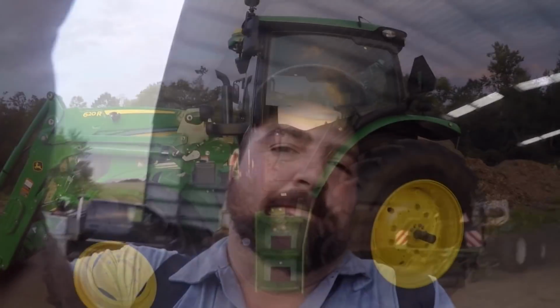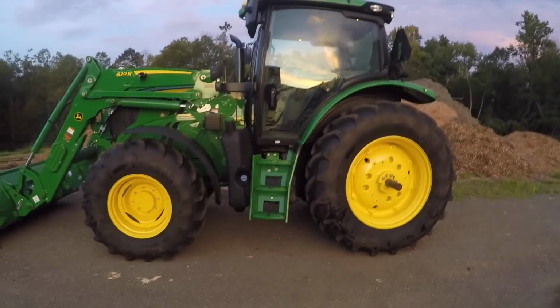This is, let's get the light out. What is it? 6110R. That's right. That's what I went with. A 6110R. Let me get it outside where you can see it. All right, guys, there she is.